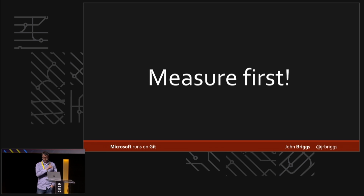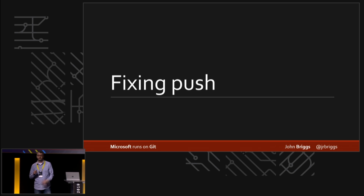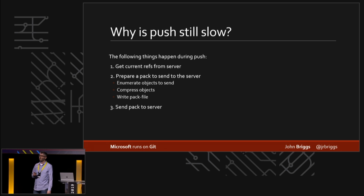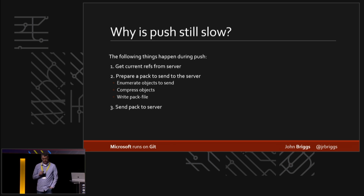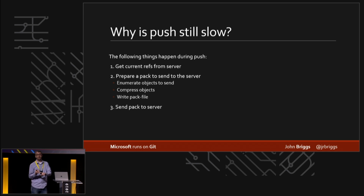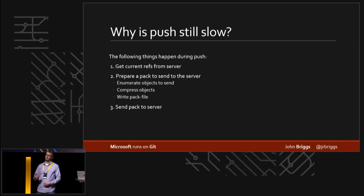So the push investigation was actually a perfect opportunity to eat our own dog food here. We instrumented several blocks inside of push and then rolled that out to the Windows developers so we could find out where they're spending time. Now, interestingly, it wasn't exactly where we thought it was. So why was it slow? Look through the things that happen at push. First, we go get the current refs from the service. We prepare a pack to send. There are 3 stages there. We need to enumerate the objects.